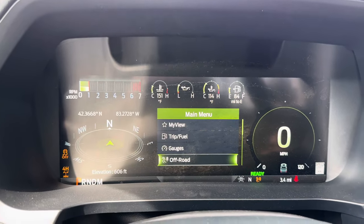All right guys, now it is time for us to hop on in inside the interior and take a full look at this XLT Powerboost. All right guys, there you have it. That was the full inside and outside look at the 2024 F-150 XLT Powerboost in Antimatter Blue with the black appearance package.